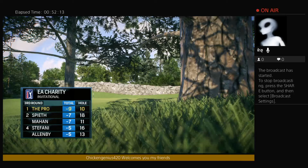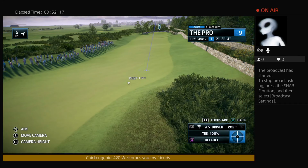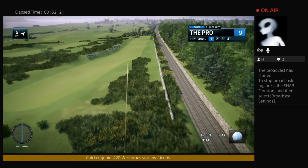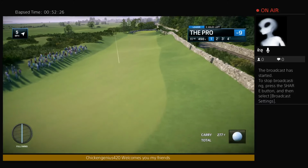Hole number 11 is called Railway. Frank, it looks as though it should be called Gorse because that's about all I see on this first shot. Without doubt, the toughest tee shot you're going to face at Royal Troon. This is hit the fairway or start racking up a big score.